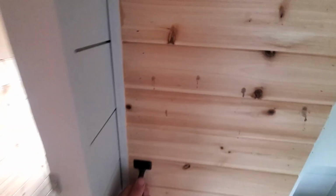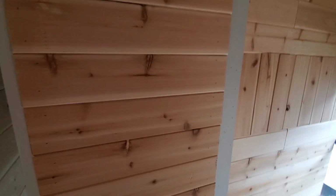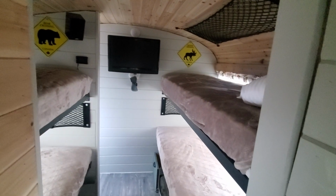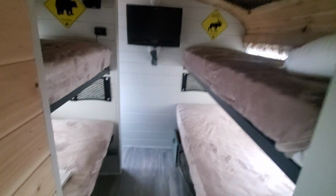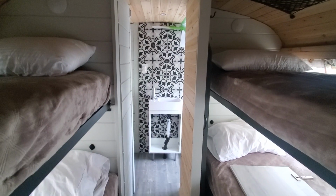So this is how it works. That's the hallway to the front of the bus. This is actually the bunk rooms. So that toilet is actually in that closet, but when you open the doors, you get an entire bathroom. So it's a great way to use extra space that would have been in the hallway. As you can see, there you go.